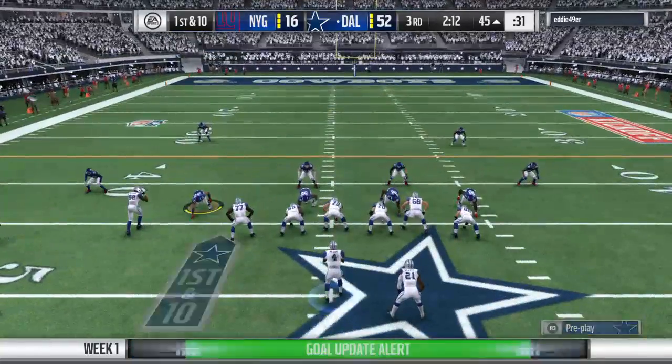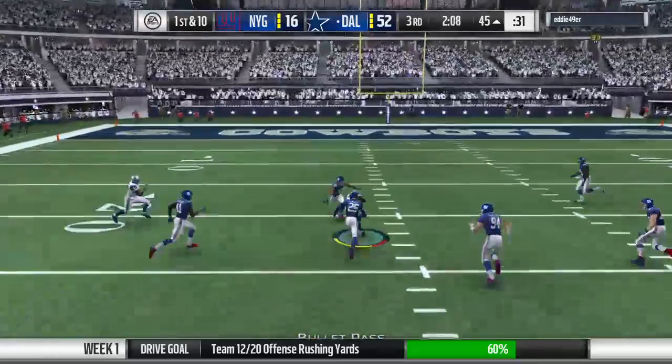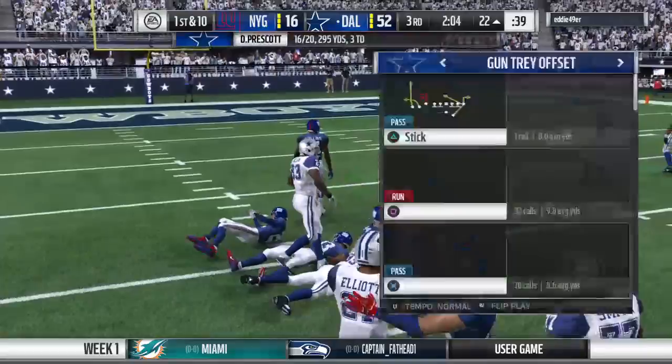Another good run there. And now we're seeing an offense that's imposed its will on a defense. When we talk about... And now look at this. Big gain, but a fumble. But fortunately, he's able to recover.